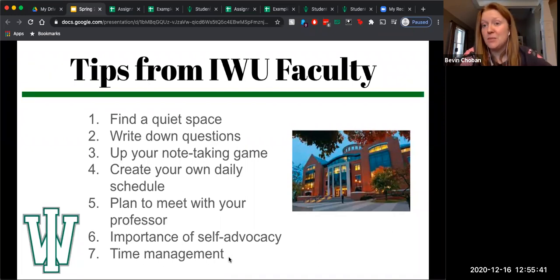So make sure that you make an appointment with our student success tutors to learn about the different note-taking methodologies, and have all the supplies that you need to do that well in the way you plan to do it, whether that is on your computer or in your notebook. Plan to meet with your professor.